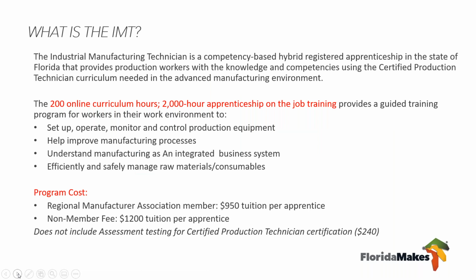So what is it? Sounds great. It is a competency-based hybrid registered apprenticeship program in the state of Florida. Its intent is to provide production workers knowledge and competency using that CPT curriculum needed in an advanced manufacturing environment.